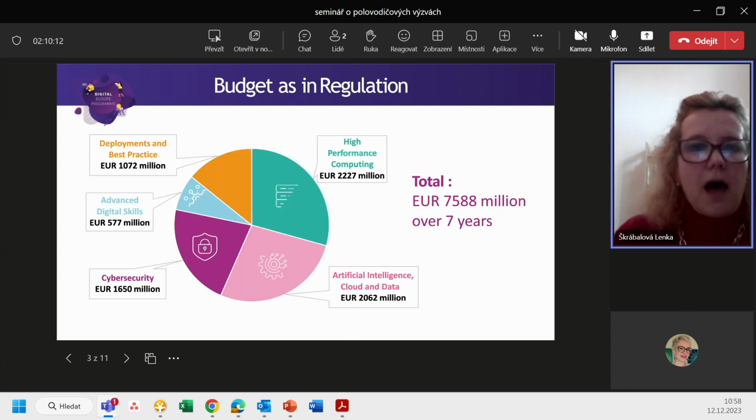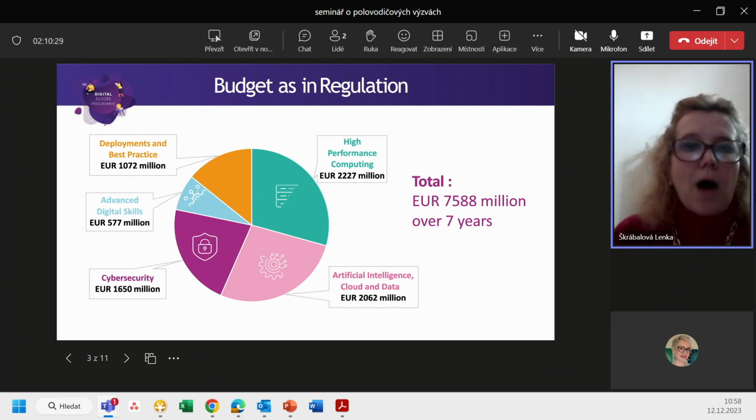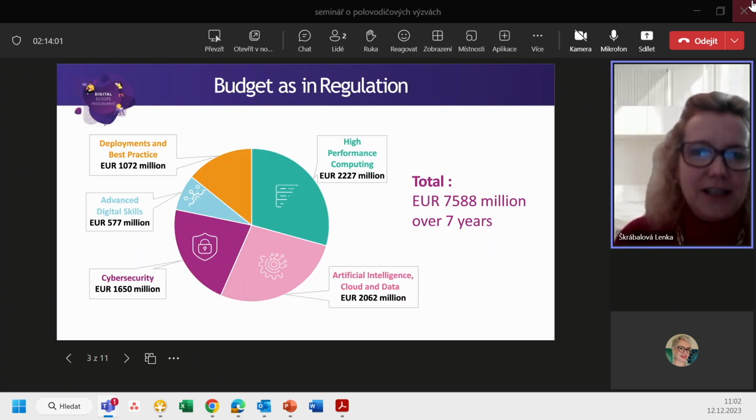Now you can see the allocations within the budget of the Digital Europe program. This budget was laid down in the regulation of the Digital Europe program in 2021. There have been some changes during recent years, but you can see from this slide that the majority of money is going to supercomputers, and that is the second most funded area. Here you can see the budget for the Digital Europe program for these 7 years.